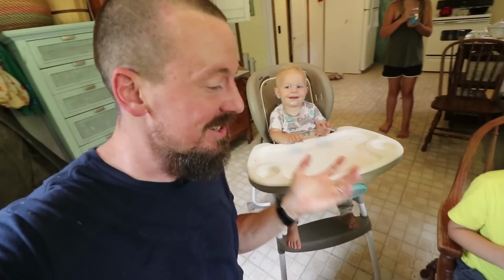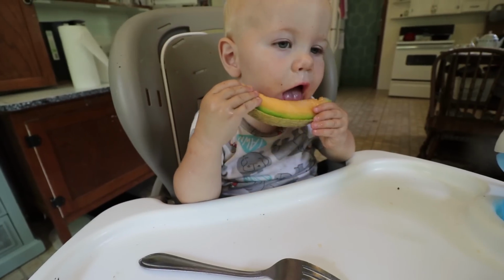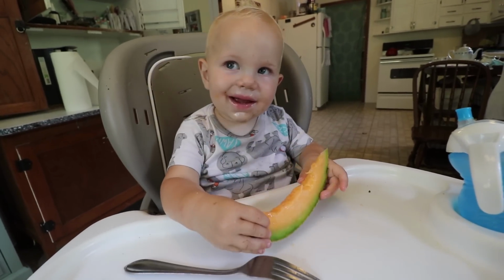Do you want to try the melon? Do you want to have your dessert? I know you're going to like it. Pick it up and eat it with your hands. Eat it. Is that yummy?